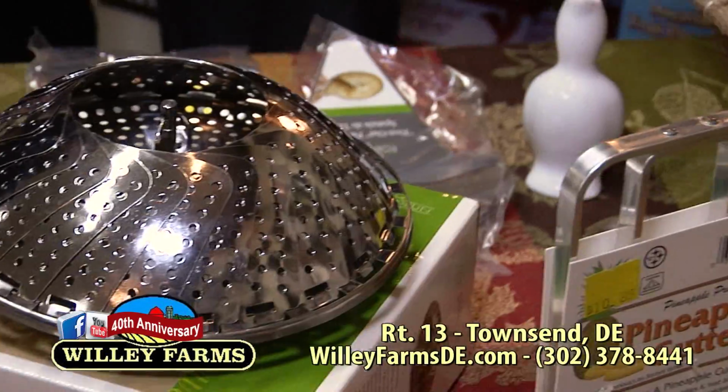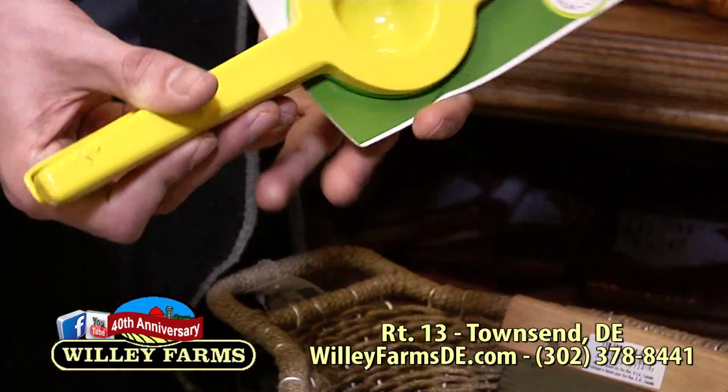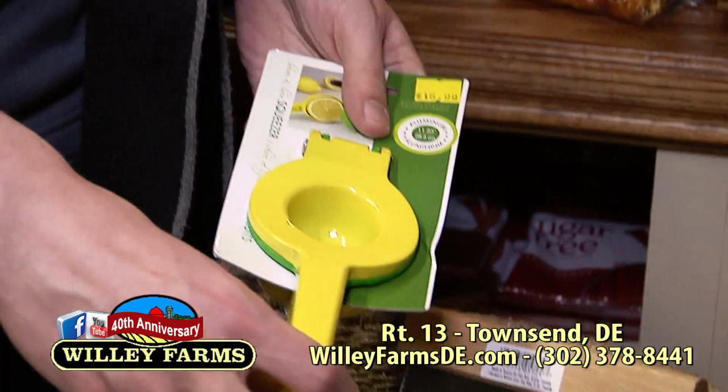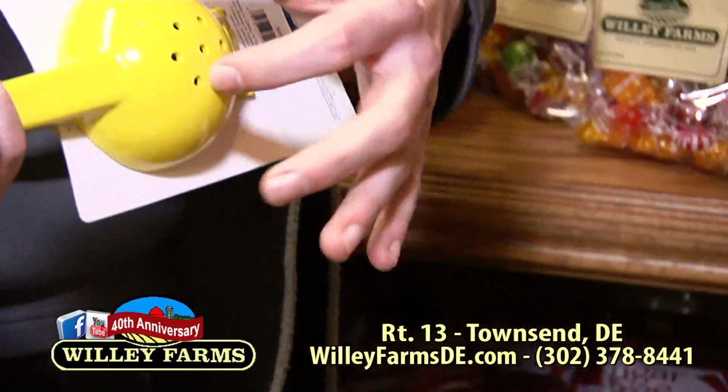What do we have over there in the basket? Well, we have a juicer here for limes or lemons, so you put them in there and just squeeze them right on and out, so you don't have to worry about the seeds getting out. Right, and keeps it from being messy. The juice is just going to come out the bottom. Cool.